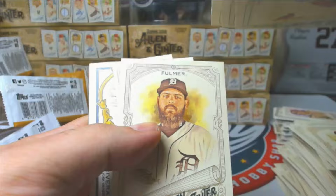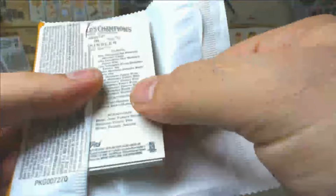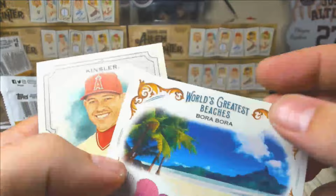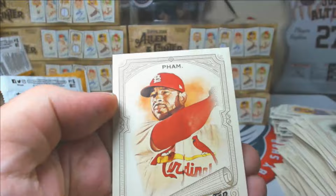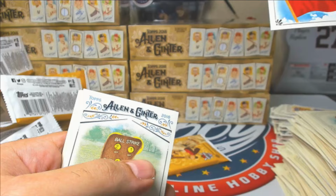Base. Domingo Santana, A and G back mini. Sorry, Mariano. Andujar, rookie. Gooden, high number SP. Jim Thorpe, Indigenous Heroes mini. Albies, rookie. Jay Hay, base mini. Base. Eckersley, high number SP. Flags of Lost Nations, USSR.